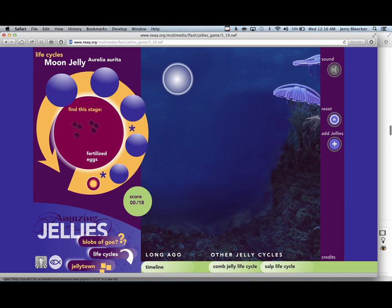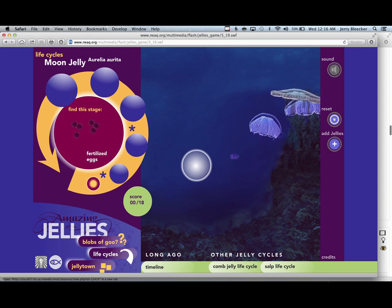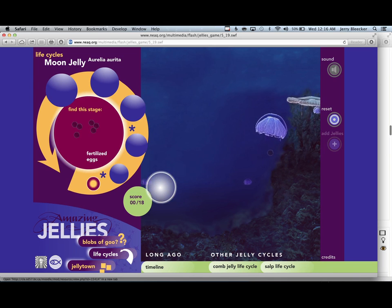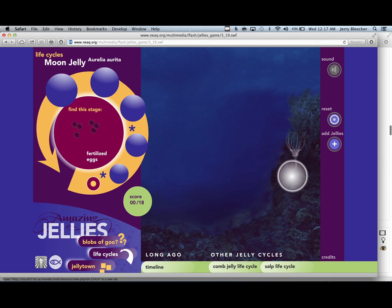So let's watch this now. They get together, and they're releasing their egg and sperm into the water. There we go. And fertilization's happened, and there's the planula larva right there. And here's another one, third one there. What they'll do is settle on the bottom, search for a place to grow up, and you've got the polyp phase all over again. So you can see this phase goes around and around and around.